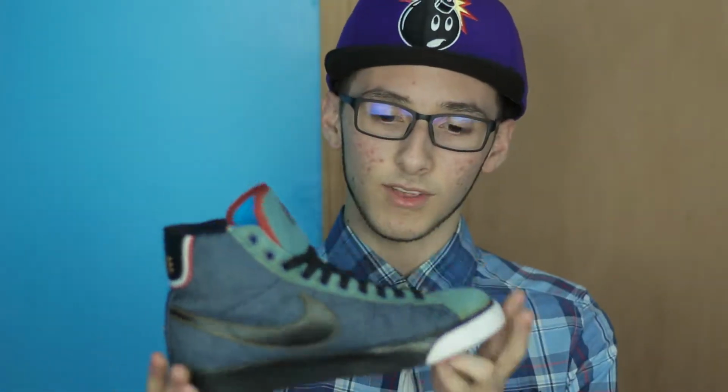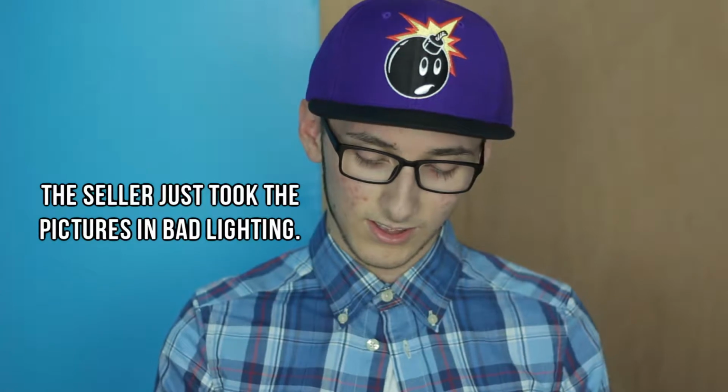When I was buying these from eBay, I kind of got lucky. There was only one guy selling these shoes in my size, and he was selling them for quite a lot, $125. And mind you, they were really used up. They were super dirty when I got them, and in the pictures he sent me, they looked flawless. They didn't even look like they were dirty at all. It was crazy. They looked like they were in mint condition, but then when I got them in real life, it's like, ugh, these don't even look good, dude.